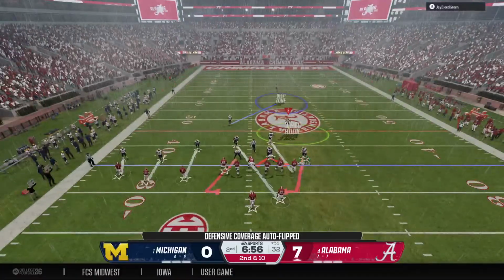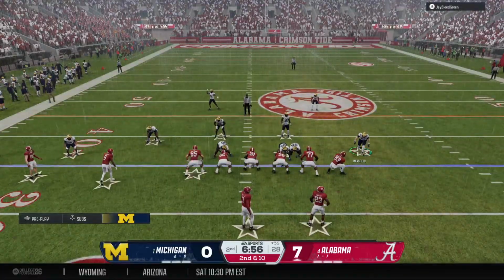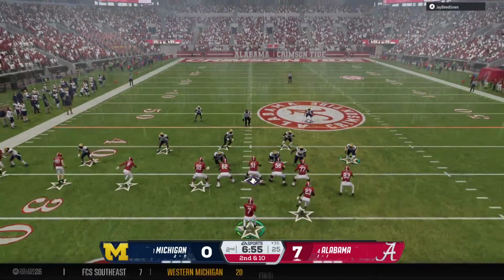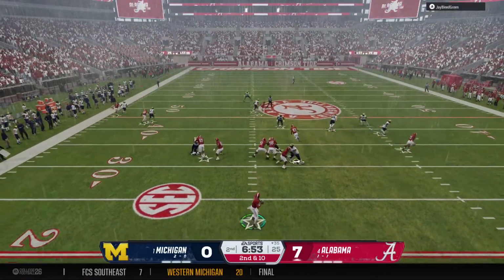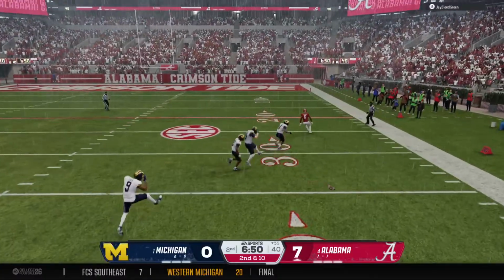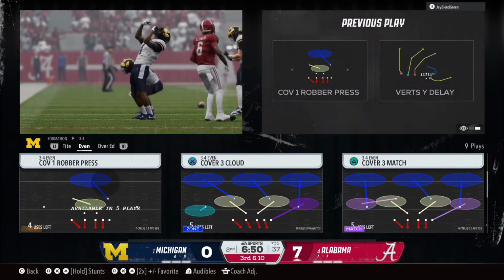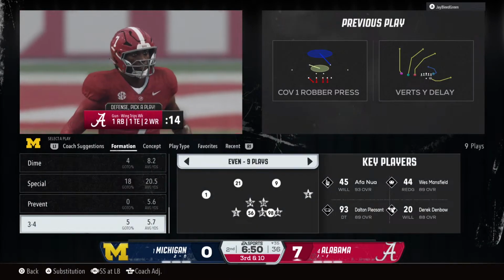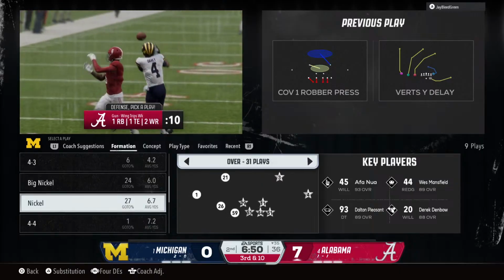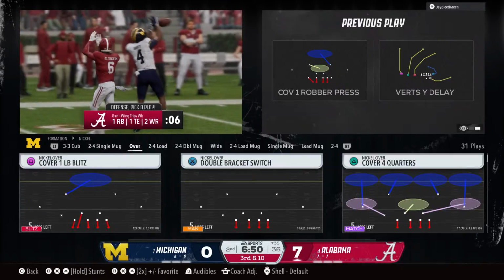After the incompletion, second down now from the 35. And the QB will try again on 2nd and 10. Looking deep to the right side. Trying to go very deep there. Good effort. Now it's third down. Well, they don't hit this one, but I love the idea of the offensive coordinator continuing to try to find the hot hand as a receiver. They miss this one, but keep throwing him the football. He's a mismatch against his secondary.